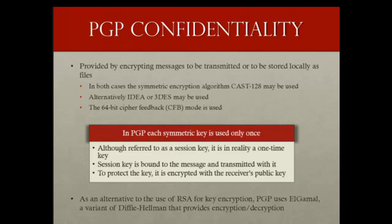Because it is used only once, the session key is bound to the message and transmitted with it. To protect the key, it is encrypted with the receiver's public key. The figure illustrates the sequence. As an alternative to the use of RSA for key encryption, PGP provides an option referred to as Diffie-Hellman.